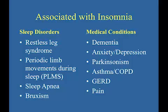So listed here are conditions associated with insomnia. Some are classified as true sleep disorders, while others are more medical conditions that can affect sleep quality. We're going to go through these one by one, talk about how these conditions may interfere with a person's sleep quality, and then maybe give some treatment options for how we might treat those conditions which often present as sleeplessness.